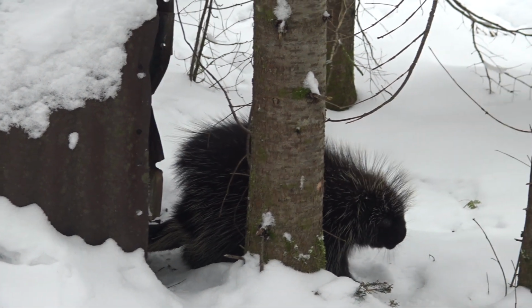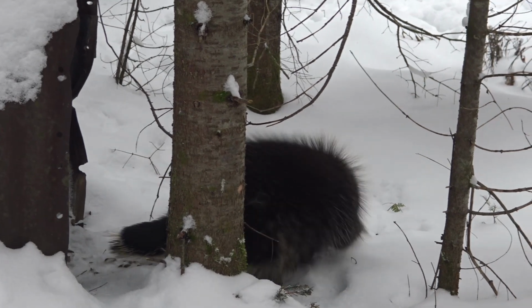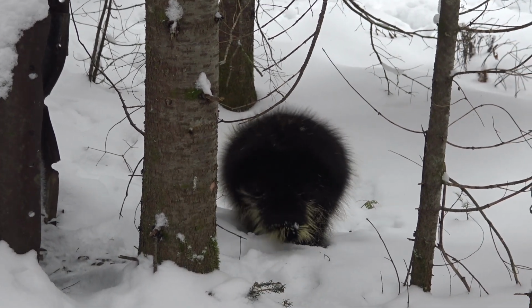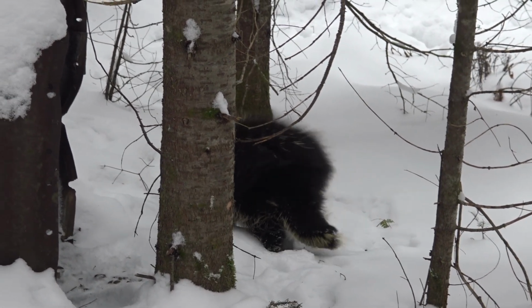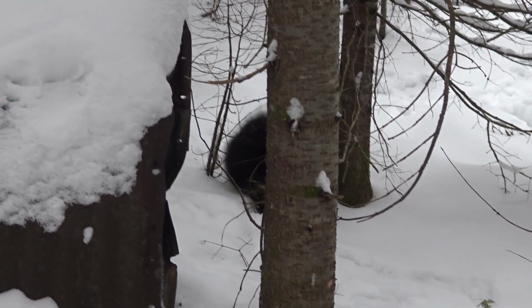Aww. It does look like a penguin. I wish I brought my phone. Oh my gosh. That's so cute. Is he cute? You look like a platypus. Yeah? You are a platypus.